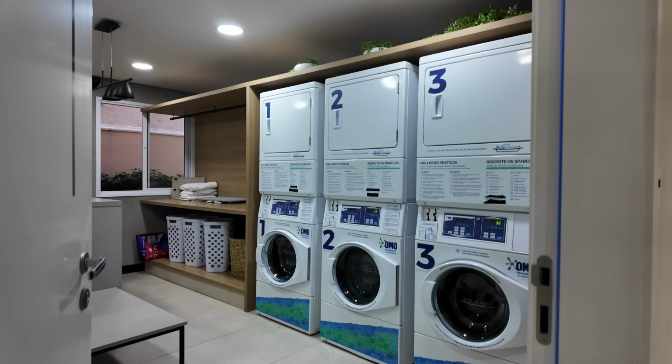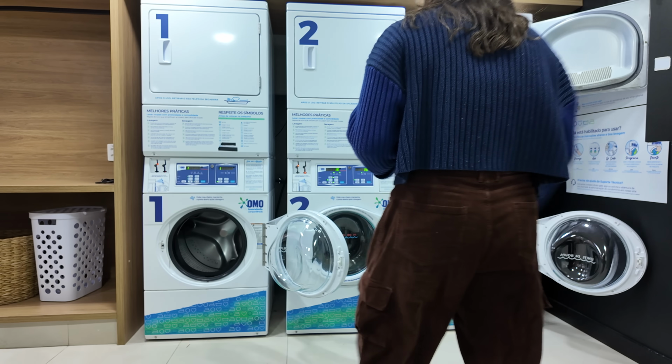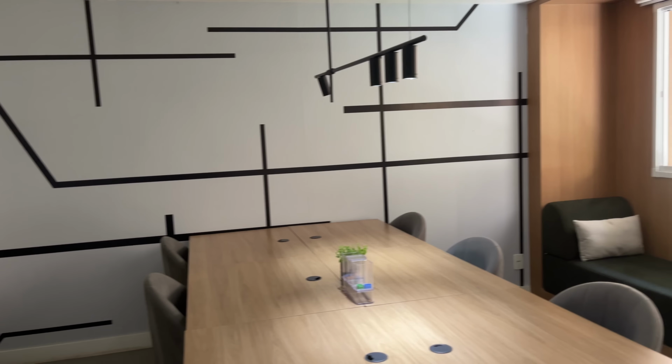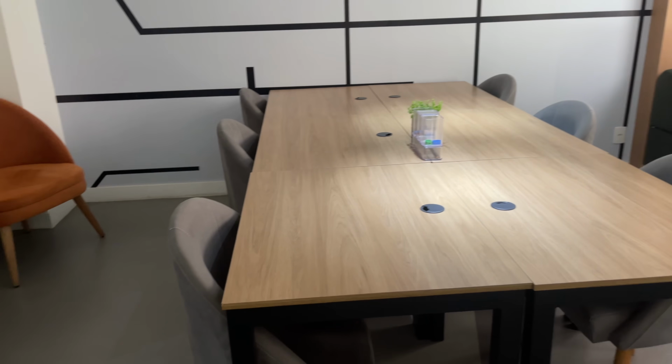This is the laundry room. No in-unit laundry, which isn't ideal, but this is at least better than having to go to a separate laundromat outside of the building. We basically just reserve machines when we need them, and it's just over 7 reais for a wash, same for a dry. There's also a co-working space. I wish it had Wi-Fi, but then I guess too many people would be here, so I don't know. It's just okay, honestly, but it's nice to have.